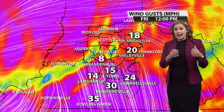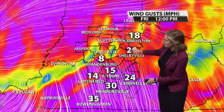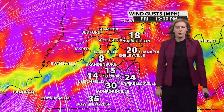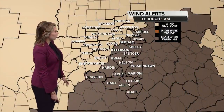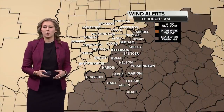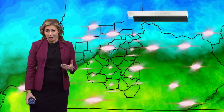Now, for those of you not dealing with the tornadoes right now, obviously that's most of you, the wind is also really starting to pick up, moving in from the south with gusts between about 20 and 30 miles an hour. Remember, we expect that to about double. That's why there's a high wind warning in effect for many of our communities. This through 1 a.m. The dark brown is that high wind warning, the lighter tan shading here a wind advisory, just meaning the wind is still going to be strong in those spots, just not quite as strong.